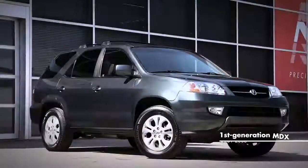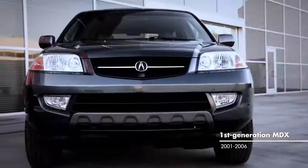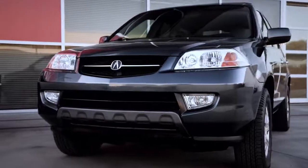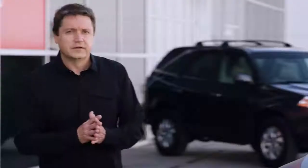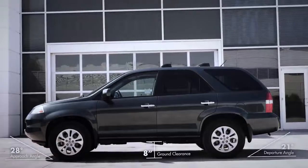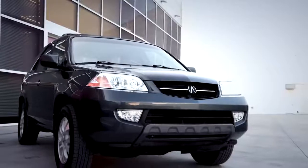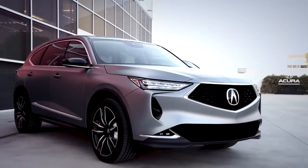20 years ago, when we designed the first MDX, the market conditions were quite different. Buyers' perception of SUVs was quite different. Also, it was a very exciting project for us because it was the first true SUV to be designed by Acura in California. We tried to emphasize the high ground clearance, the aggressive approach and departure angles, and a very stylish cabin, very aero-looking front end. We started with a brand new segment for Acura, but now this is our new flagship.